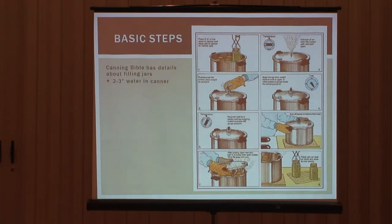2 to 3 inches of water in your canner. There's more details on your handout, so I'm not going to go through all that, but you can look through it if you have any questions. So start with 2 or 3 inches of water in your canner, more if the process is longer.